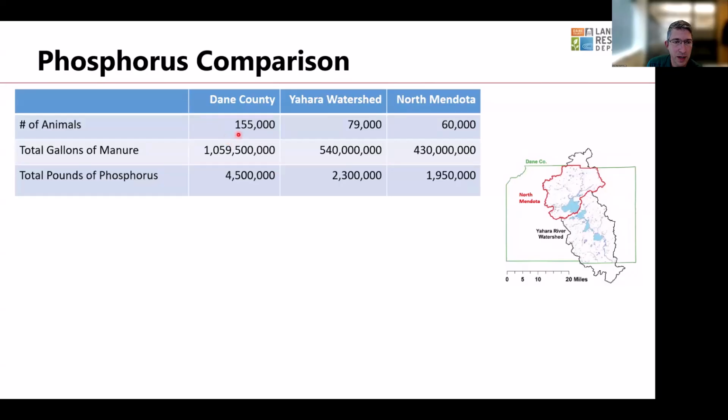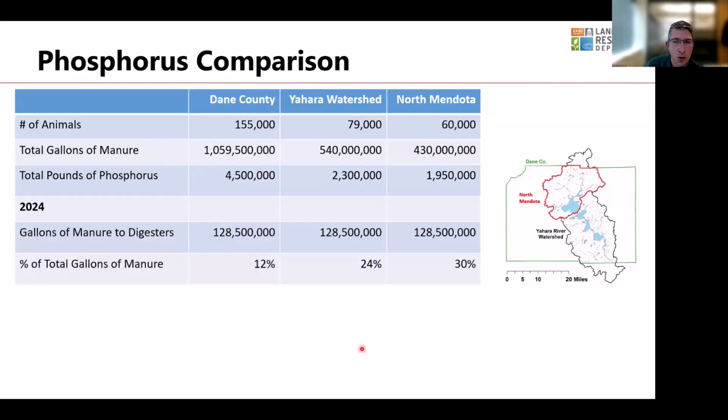So Dane County is at 155,000, the Yahara watershed at 79,000, and then the North Mendota watershed at about 60,000. And then we can use those animal numbers to estimate the total gallons of manure within each of those boundaries, as well as the estimated total pounds of phosphorus in that manure for those different geographic areas. So using the 2024 numbers for the phosphorus that were removed, we were able to look at this from a manure processing standpoint. In 2024, both facilities processed over 128 million gallons of manure. That's a lot of manure coming through both of those doors. And that accounts for about 12% of all the manure in the county, as well as 24% for the Yahara watershed and 30% for that North Mendota watershed.